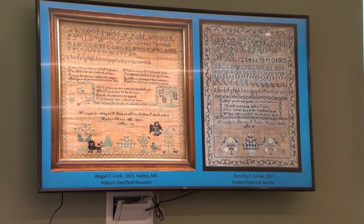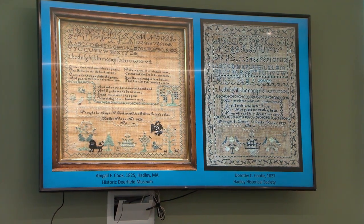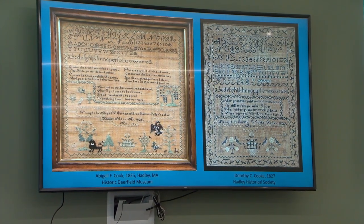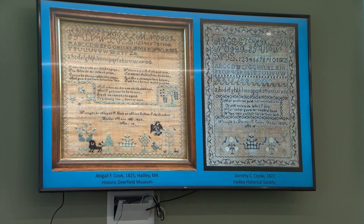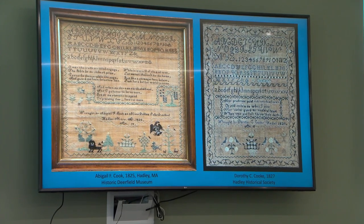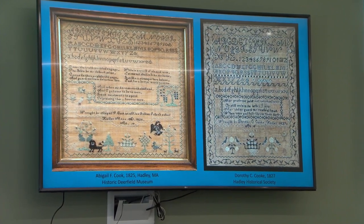You can see a couple of things to point out. There are some differences, but there are also some similarities. Particularly look at the beaded kind of enclosure around the verse. That is quite distinctive. I look for things I don't see on other samplers, because that tells me there's something important happening here. So there's that beaded divider there.